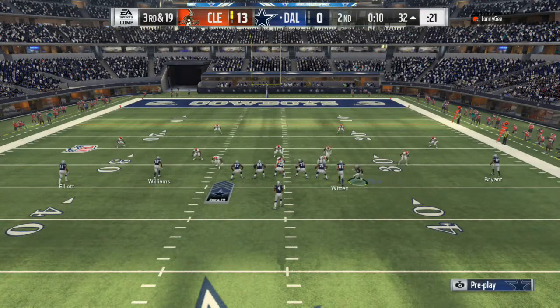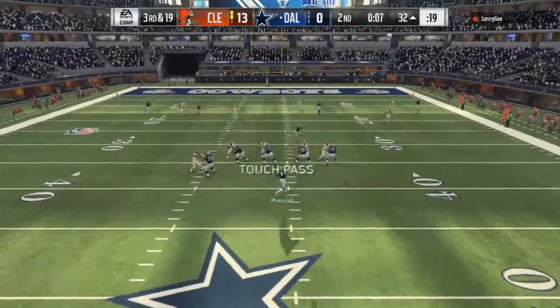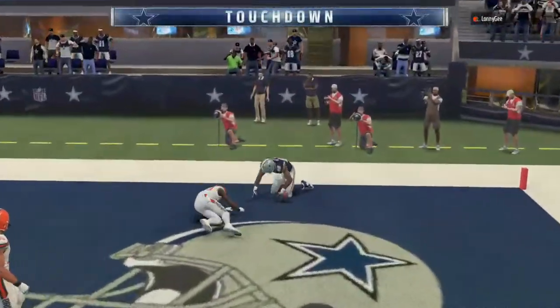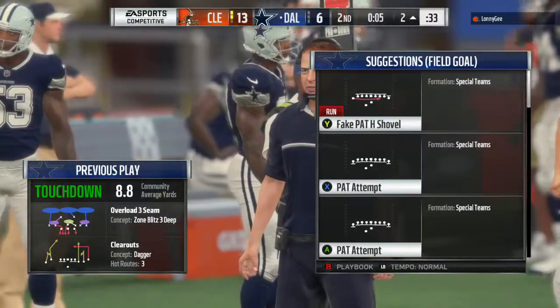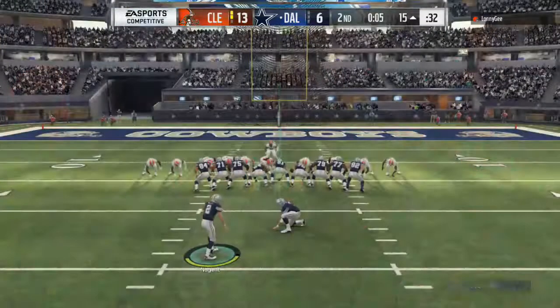They'll bring a receiver in motion left. Third and long for Prescott. Looking downfield for Dez. And Dez has got it. Dez Bryant for the Cowboy touchdown, in the final seconds of the first half. And the Cowboys have cut it to within a score.